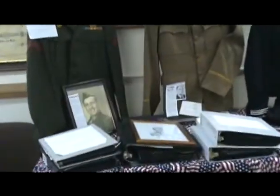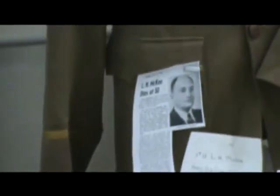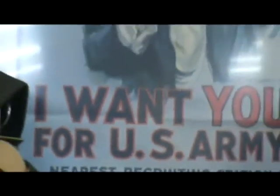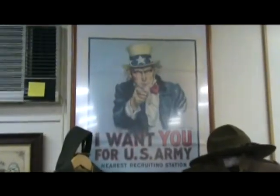In our military display, Jerry Cunningham, a World War II veteran, has made albums of all the newspaper articles about the soldiers from World War I, World War II, and the Korean War, and has made them available for residents to look up information on their friends and family members.